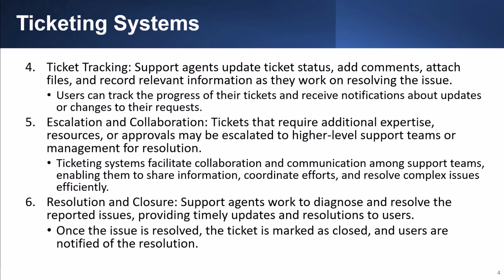Support agents update ticket status, add comments, attach files, and record relevant information as they work on resolving the issue. Users can track the progress of their ticket and receive notifications about updates or changes to their request. Tickets that require additional expertise, resources, or approvals may be escalated to higher-level support teams or management for resolution.